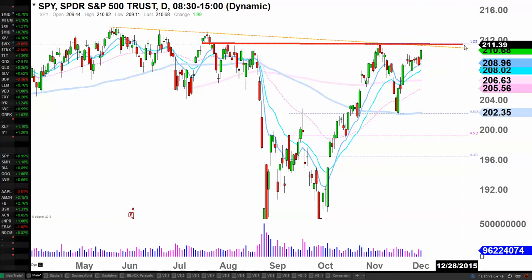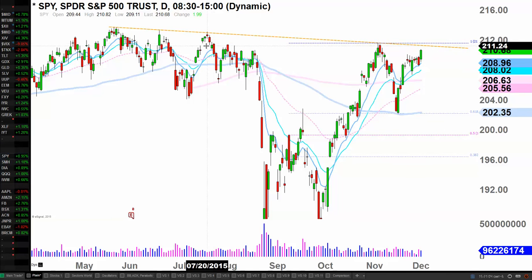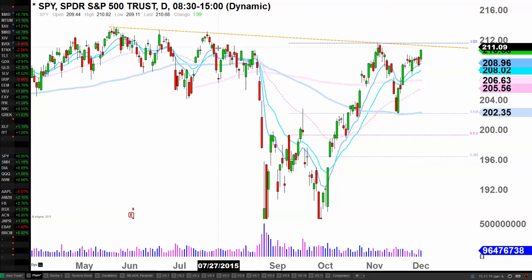And please don't be so quick to say that that's going to be a double top, because a double top is not going to be confirmed until we hit this neckline and get below this neckline. What we could potentially see is, let's say we get to 212, let's say we pull back, and then we create some sort of a higher low, and then continue on.